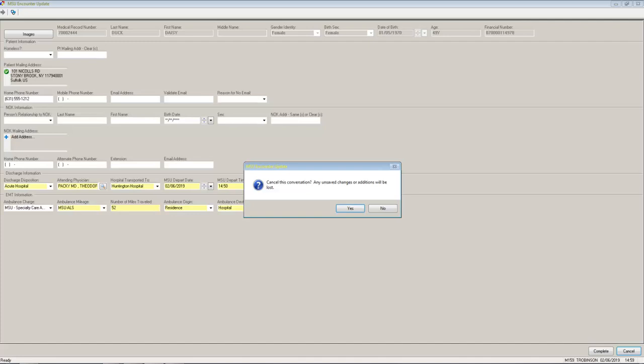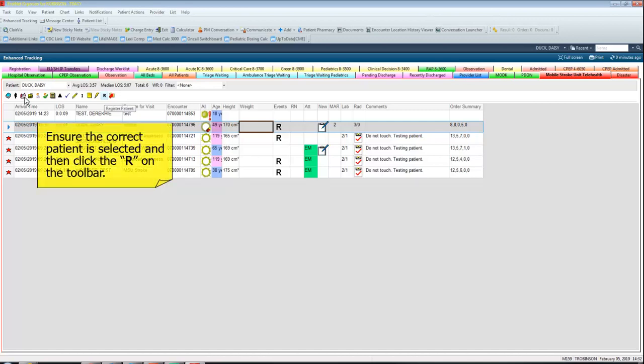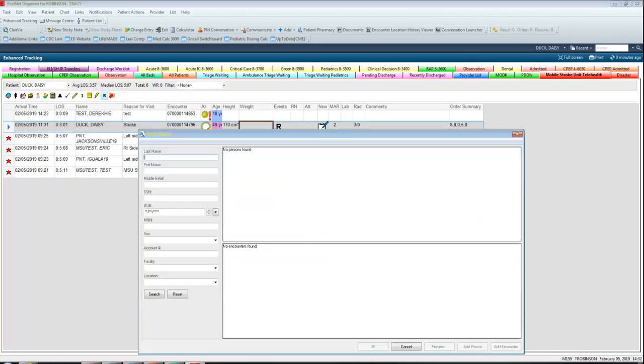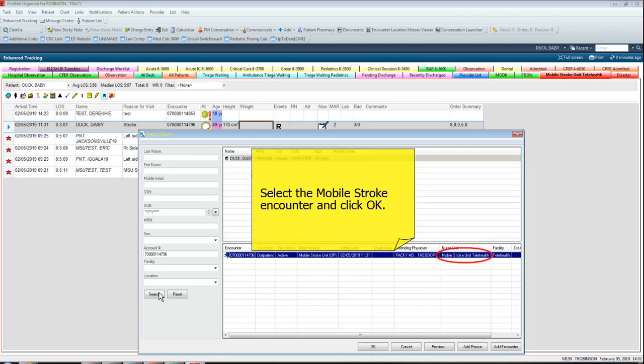You will see the pop-up, "Cancel this conversation. Any unsaved changes or additions will be lost." Click Yes. The Patient Search pop-up box will appear. Enter in the encounter number for the patient from the Mobile Stroke Unit Telehealth tab and click Search. Select the Mobile Stroke Encounter and click OK.